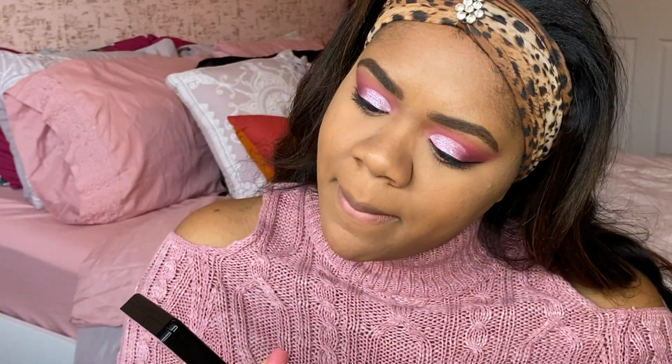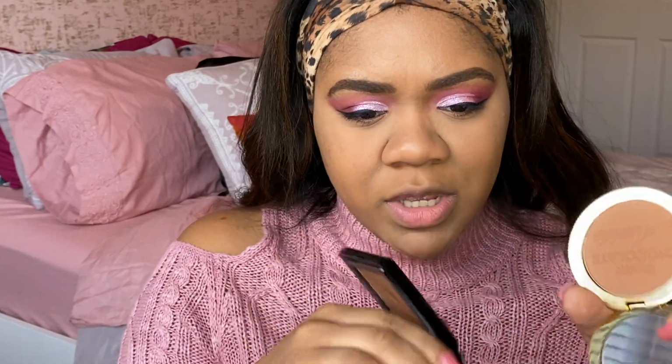I'm actually going to do something a little bit different today. I'm going to mix this bronzer with the Buxom Maldives bronzer. This one is a little bit glowier, so I'm going to mix these two and see what happens.